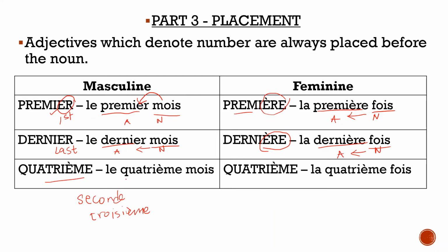Okay, so le quatrième mois, okay, placed before the noun. Same, la quatrième fois, placed before the noun. Now, quatrième will not change its spelling in the feminine gender because the masculine is already ending with an E. The feminine retains the same spelling.